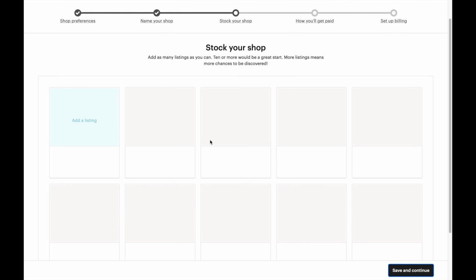So, stock your shop. Essentially, this is your listings. It does say you have to do 10, or it suggests you do 10 or more.